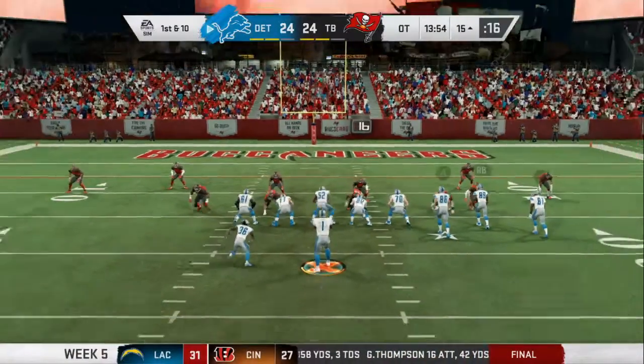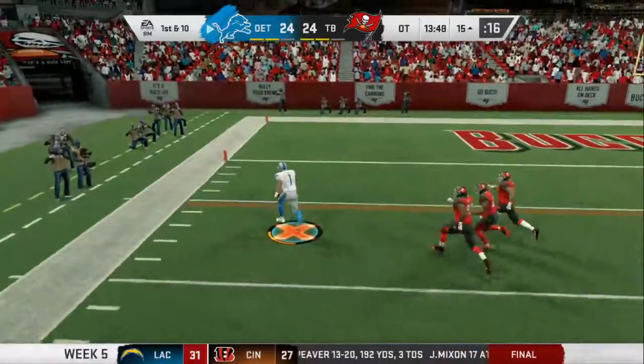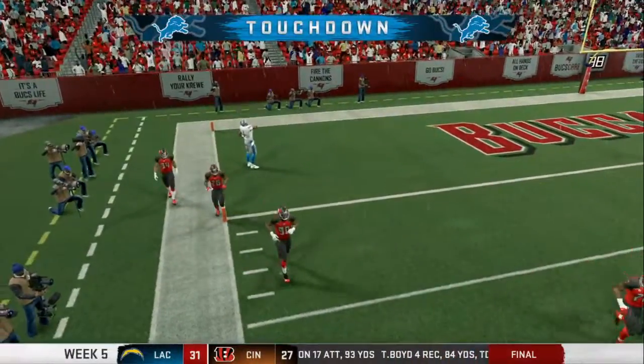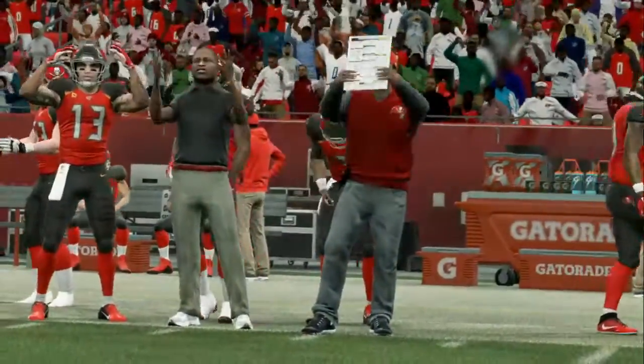Just like that. From the red zone now, they'll look to throw. Steps away to his left. And he's going to keep it here. And he is in for the score. And it is absolute stunned silence here as they win it on the road in overtime.